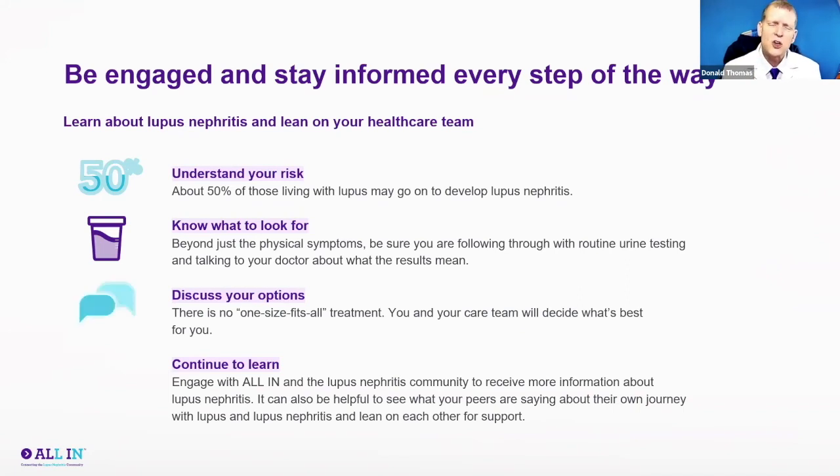And then discuss your options with your physician. The treatments for lupus nephritis, they're getting better all the time, which is just phenomenal. And the future is even brighter for better treatments for lupus nephritis. We're going to have more and more options. And so when your doctor talks to you about the treatment of lupus nephritis, ask them what all options you have and what are the pros and cons of those different options, so that you can make the best decision in conjunction with your doctor as far as your treatment.